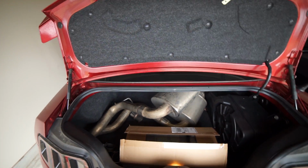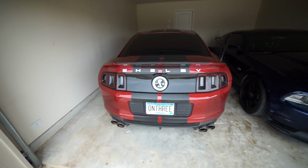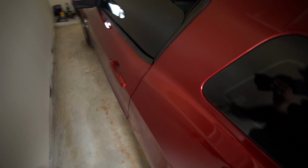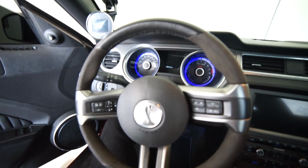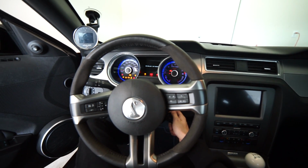So this is what we're gonna do today, guys. We're going to put Corsa Extremes on my Shelby GT500, and it's going to sound amazing. So we're going to hear the very last cold start with the Borla Attacks. I know most of you guys might be kind of upset because it sounds so good, but trust me, the Corsa Extremes are gonna sound so much better.